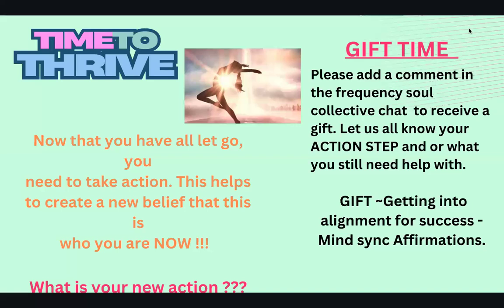What are you going to action this week to prove to yourself that you want to grow your business or you want to earn some money? Because you have to tell the universe with the action. You can't just think it. Yes, you've got to get in the vibration, but you also need to do an action to prove that's who you are now. So have a think about the action.